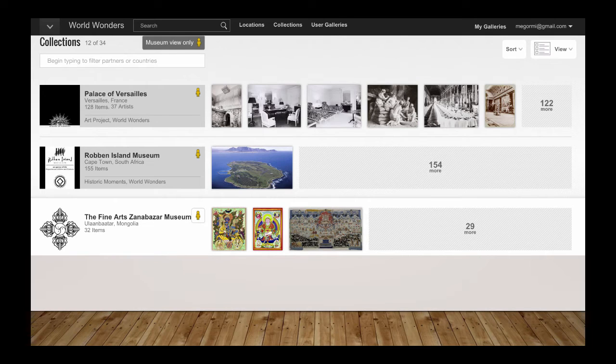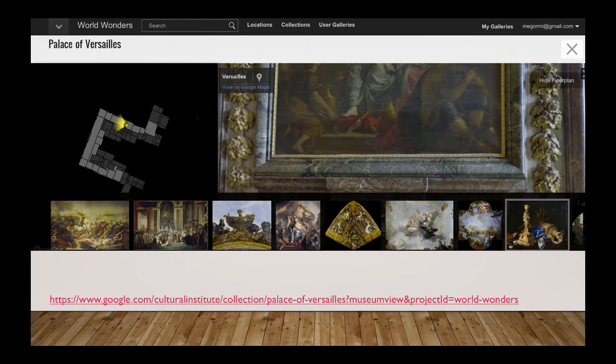So here we are, World Wonders. Look at this, Palace of Versailles in France. Look at that, 122 more images. What a great thing. Then we go to South Africa and we have 154 more images. So this is going to do nothing but continue to grow. And I'm so excited to share this with you.